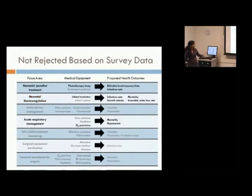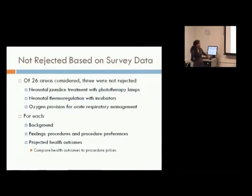So given all of that, ultimately I was left with 3 areas that were not rejected from consideration, starting from a list of 26. The 3 that were not rejected were using phototherapy for neonatal jaundice treatment, using incubators for neonatal thermoregulation, and oxygen provision for acute respiratory management, be it with cylinders or concentrators.